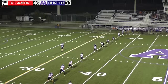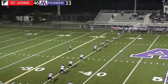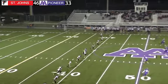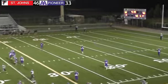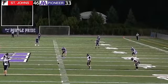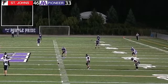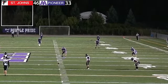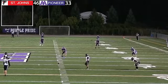Here comes the kick by the Red Wings. Here's the run up. Kick is away. Spinning end over end. That just goes right out of bounds. And it's going to come out to the 35-yard line. So Pioneer will have good starting field position. But they have 4 minutes, 19 seconds left. And they are down 13 points.